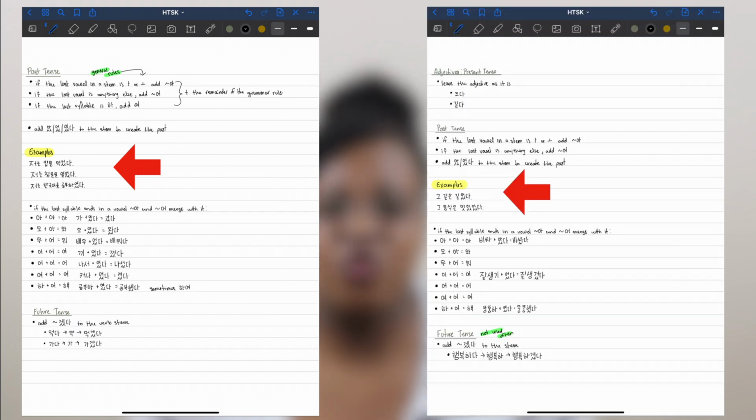Tip number 2. Don't write down the translations of your example sentences, and that's very important. Why? Well, if you're writing down the English translations, when you go back to look at your notes later, how do you know you really remember the grammar and vocabulary if you're just able to easily see the translation of that sentence? So if you really want to test to make sure that you understood that grammar and vocabulary, when you go back to look at your notes, you don't want to see any English translations or any kinds of translations at all.